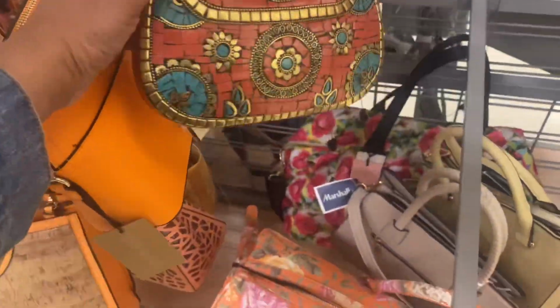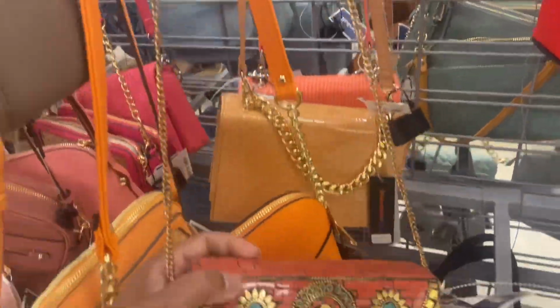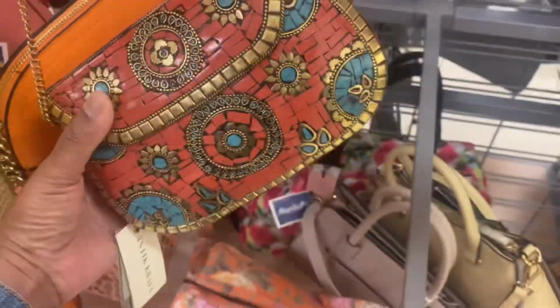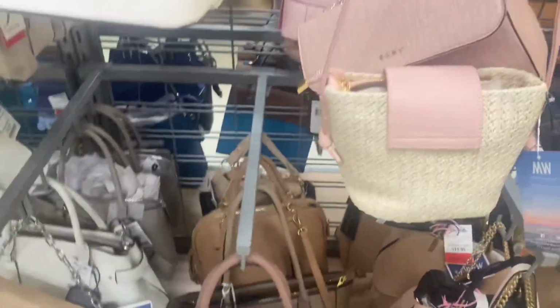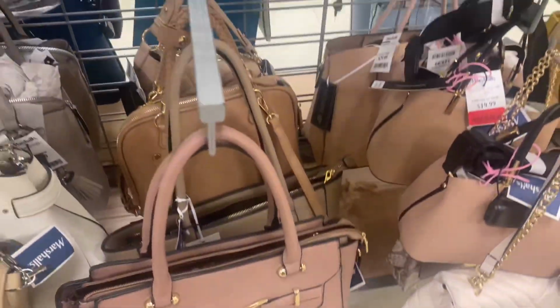Oh, look at this. The thin brass strap. This is very heavy. Like, you could swing this at somebody. It's $29.99. It's nice. It's on clearance for $20. Who is this? I don't see a name of who that is.